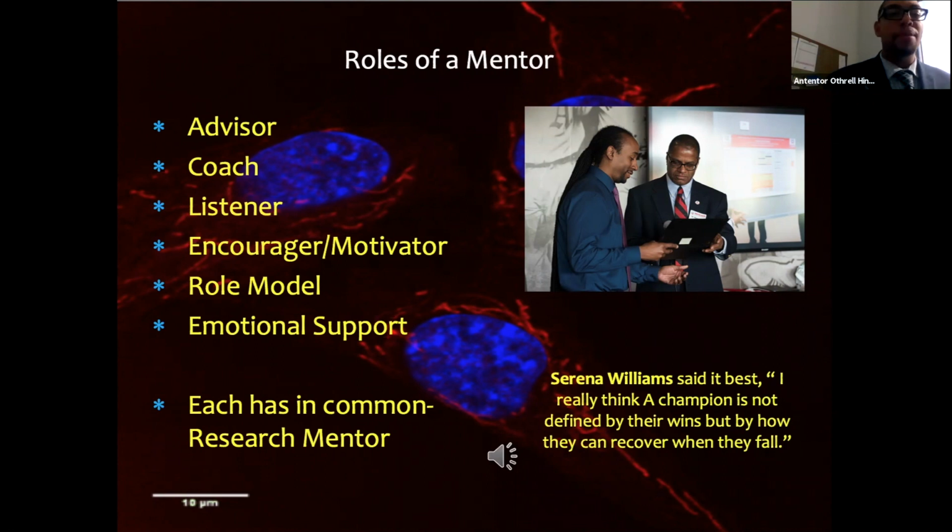Dr. Shuler has a couple of comments about the people that are in the picture, and then also following up on some of these roles of a mentor. Go ahead, Dr. Shuler. Sure.